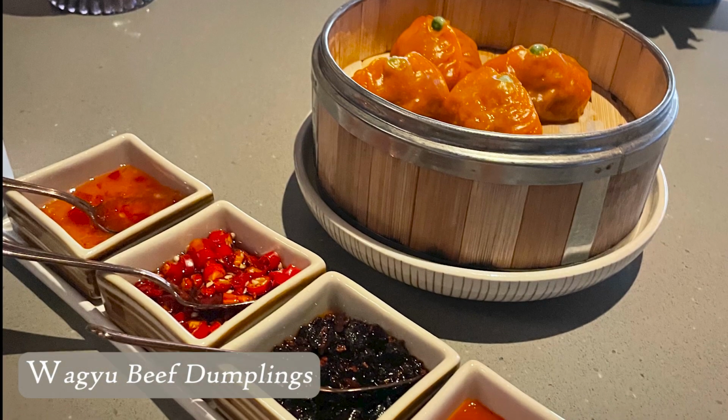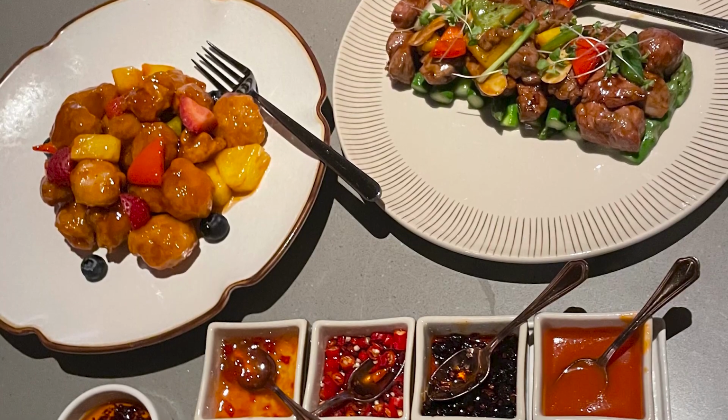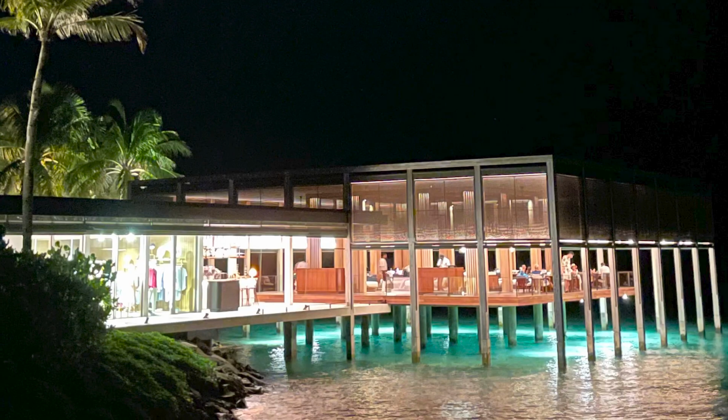One of our favorite things that we ordered both times that we came was the Wagyu beef dumplings. It also came with some tasting sauces, but really everything that we had at this restaurant was amazing. We would usually walk back to our rooms because the stars were really visible and we liked the walk.